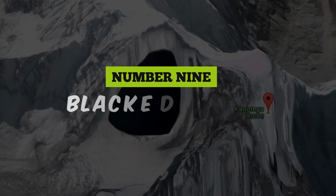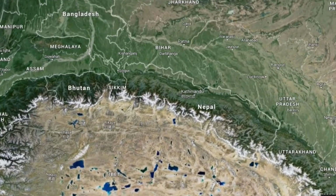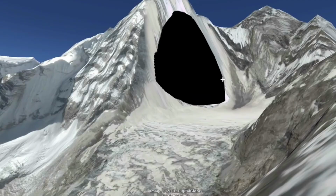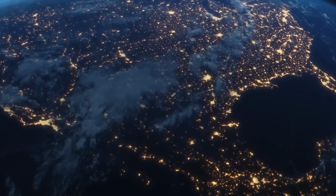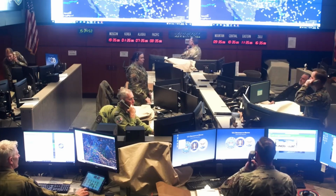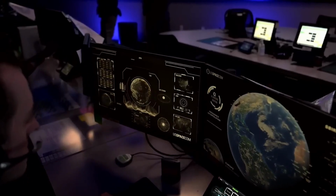Number 9. Blacked-out area on Kanga Peak. There's been a lot of buzz around a mysterious blacked-out area on Kanga Peak in Nepal, showing up on satellite images and platforms like Google Earth. This has sparked all sorts of theories and debates among both conspiracy theorists and skeptics. One popular idea is that the blacked-out spot might be hiding a secret military base or installation, kept under wraps and away from public eyes.